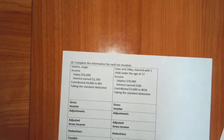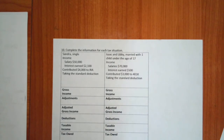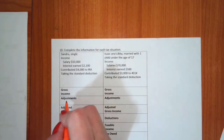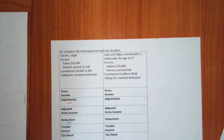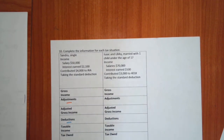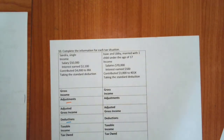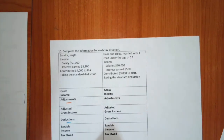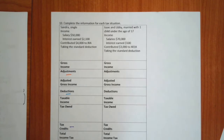Okay, so we have two different situations here. We did one in class, so I'm going to go over it, but this process is the same. We are going to take the gross income, we are going to subtract the adjustments, we are going to subtract the deductions, we are going to subtract any child care, any tax credits. Okay, so this is exactly how it will come on your 1040 form.